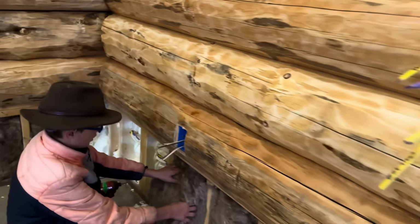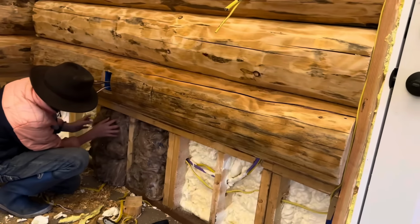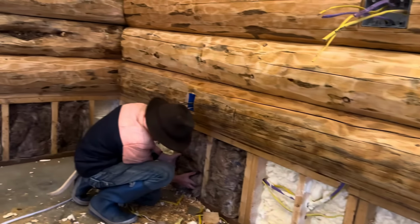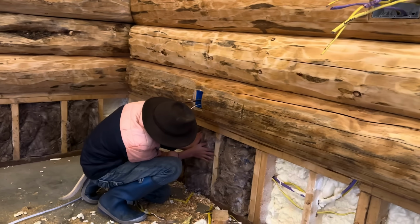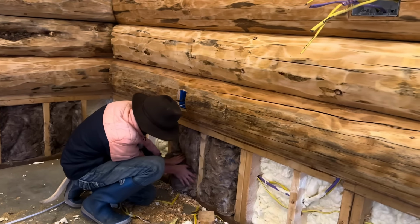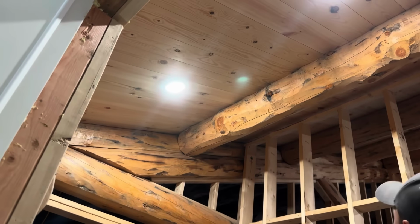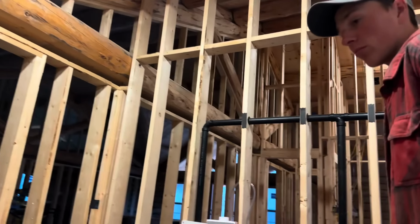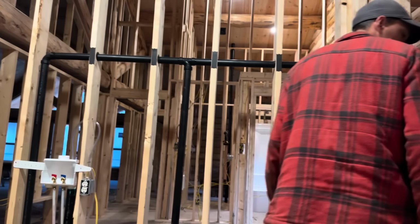And Wyatt and I are putting more insulation down here. Probably don't really need it. It's a garage, but we're just going to put a little bit more in here, and then we're going to put our tongue and groove boards along the bottom that I just got done spraying. Justin just got done wiring this. Oh, look at that. Oh, in the bathroom. Whoa, that is awesome.